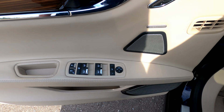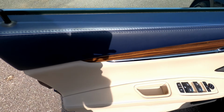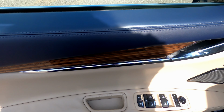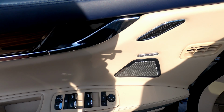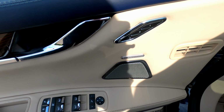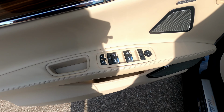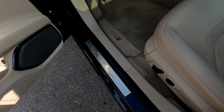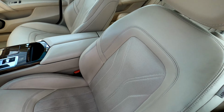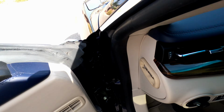So looking at the interior here, we do have really nice off-white leather paired with blue and sort of a not quite dark wood grain insert, but sort of a middle of the road. It looks really good. Bowers and Wilkins premium audio. Auto dimming heated power folding side view mirrors, power locks. Heated and cooled power adjustable memory seats with perforated leather. Looks really good. Blue leather steering wheel.